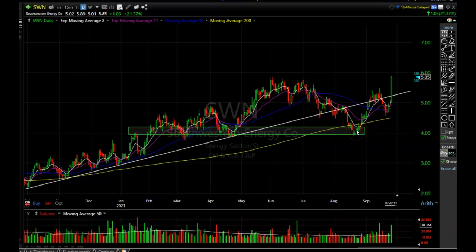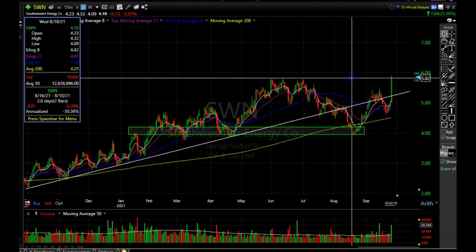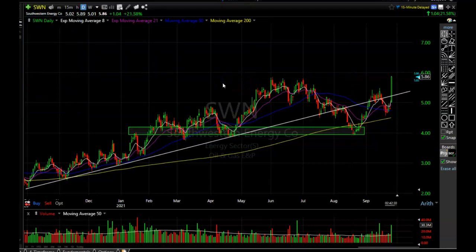Obviously, looking at this chart, I should have added more, but man, just a very nice day for Southwest Energy, and this thing looks like it's on the cusp of breaking out to a new 52-week high. If it's not there yet, hopefully it holds it. If it does, I mean, I think this thing could be a big runner for me. So Southwest Energy is looking super good.